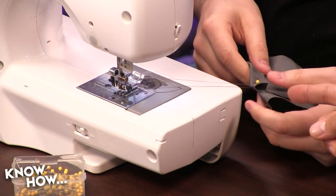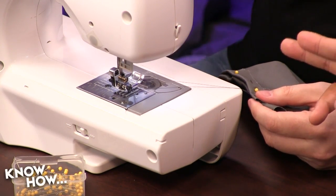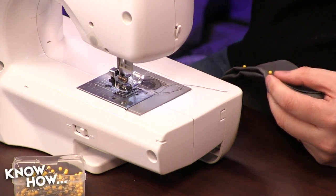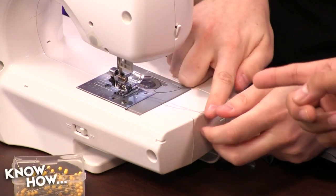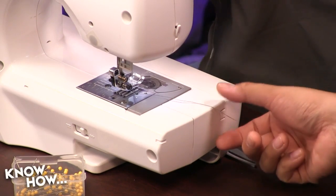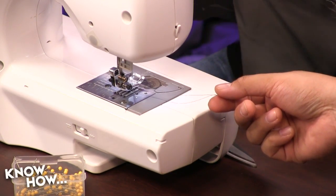So at this point, you can't just cut the thread, because otherwise it won't go right for the next one, right? You cut the thread. You notice there were two threads. One's right coming out of the bobbin. The other one comes out of the needle. Okay. So now that I have this, can I just leave that there or do I have to do anything to it? No, we'll leave that there for the next seam.